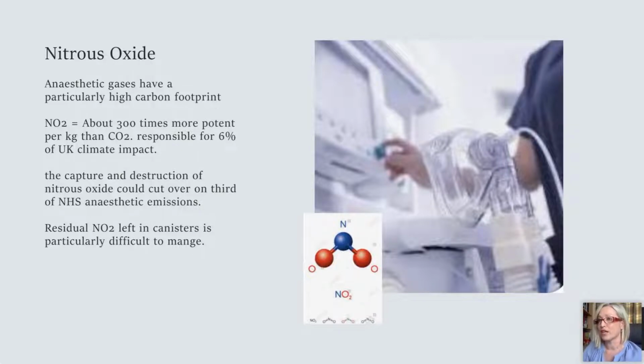I just touch on this briefly. Obviously there's a big focus on medicines and medical gases, but I touch on nitrous oxide because as wound care practitioners, many of us do use Entonox gas or nitrous oxide as a necessary analgesia in some of our procedures. But there's a real focus on nitrous oxide. It's got a particularly high carbon footprint, so we do have to be very careful about the way we use it. It's about 300 times more potent per kilogram than carbon dioxide, and it's responsible for 6% of the UK's climate impact. So we're doing a lot of work now on scavenging some of these chemicals from the air as we're using them, and diverting away from canisters and to piped sources of nitrous oxide in clinical areas. So just something else to think about.